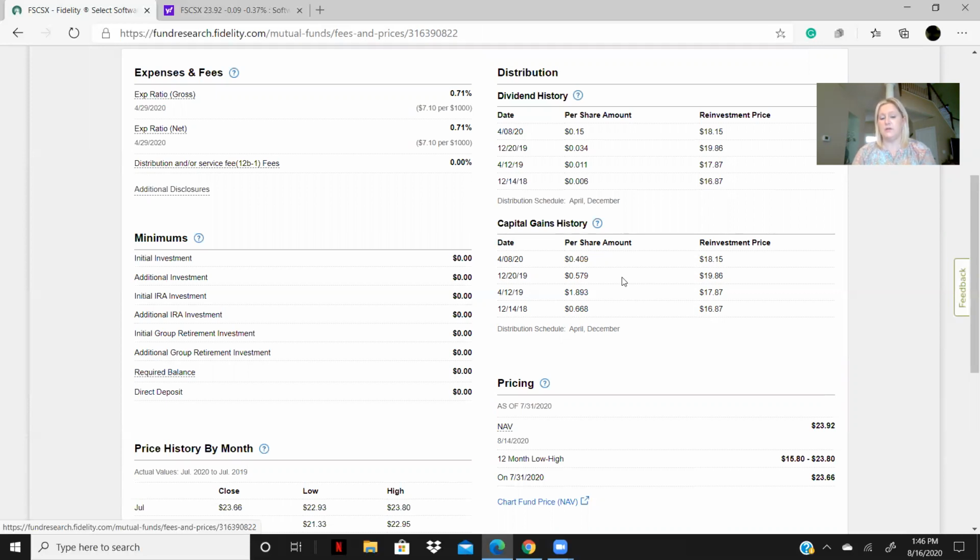So they lower it, so it really doesn't have much of an effect on the value of the mutual fund, but it is something that they do because they're only allowed to keep a certain amount of those gains that are being made from the buying and selling of the stocks within the fund. So they have to pay out a certain portion as capital gains.